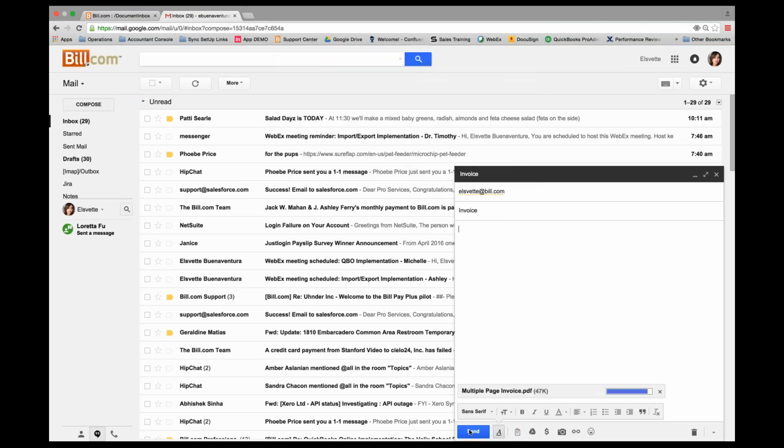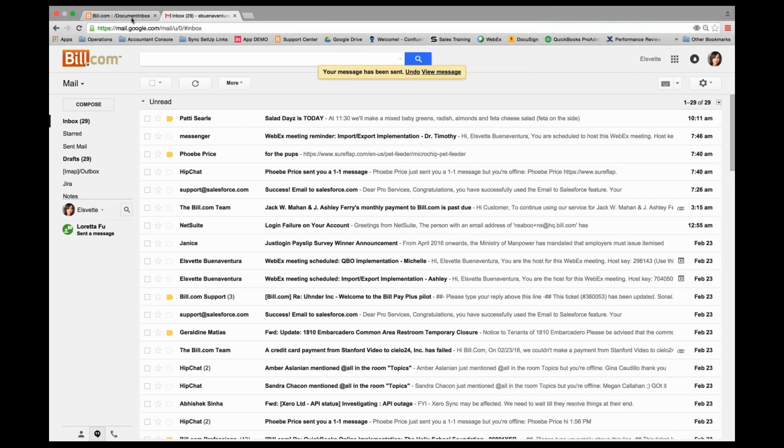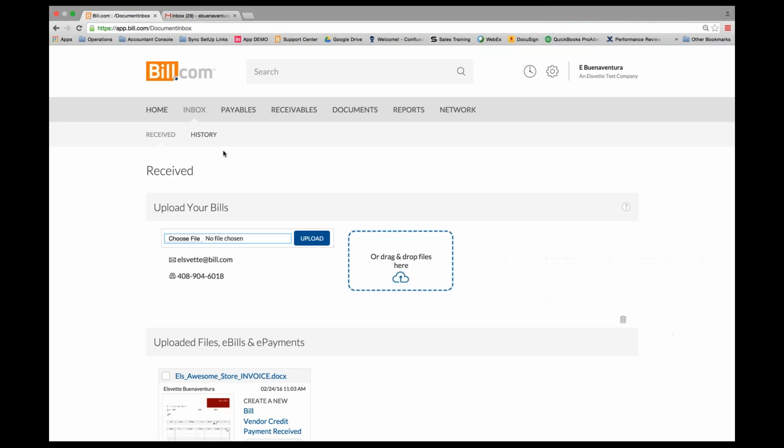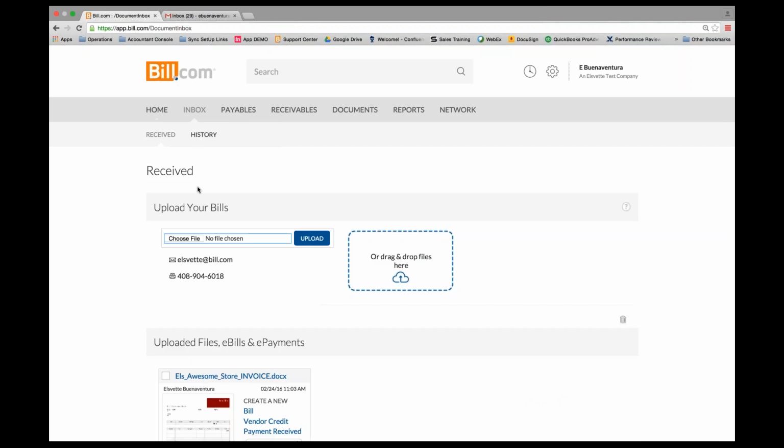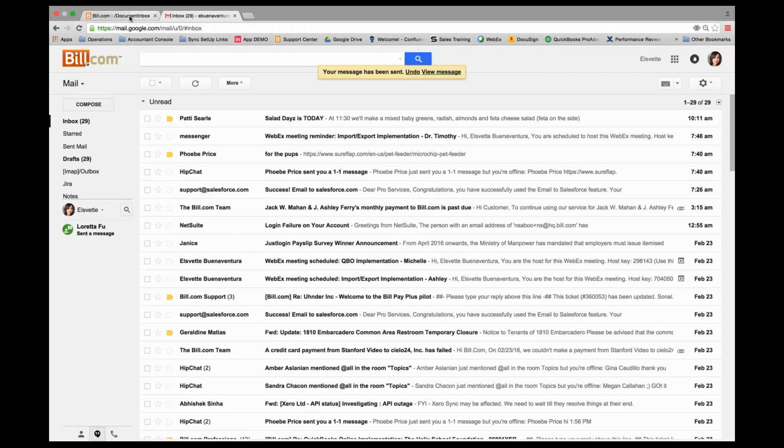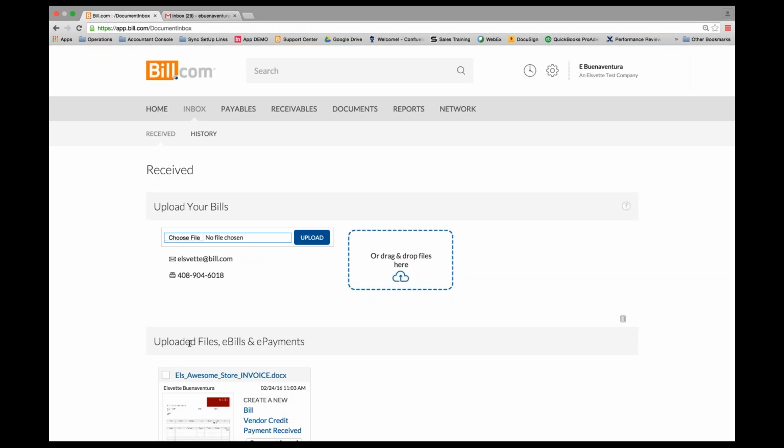And then send it directly into your bill.com inbox. So I'm going to go ahead and send that. It's going to end up here on the Inbox tab under Received. Right now we have one, and it's waiting for the other because it was emailed. So now we have one that's pending.